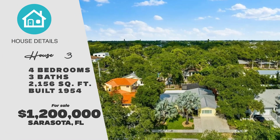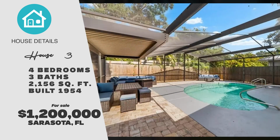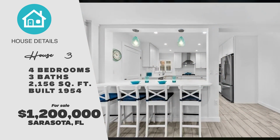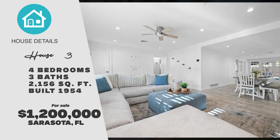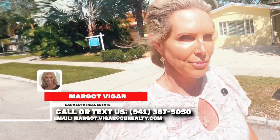It's a 4-bedroom, 3-bath, and it's listed at $1.2 million. This is probably the best deal west of the trail right now in Sarasota. The home is 2,156 square feet and was built in 1954. The neighborhood's beautiful. We are far enough away from the trail that we don't hear traffic noise, but it really is a pretty street. I love the canopy trees. Let's go see the next property.